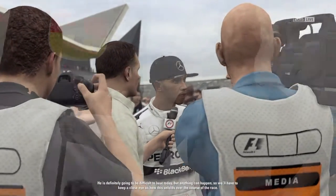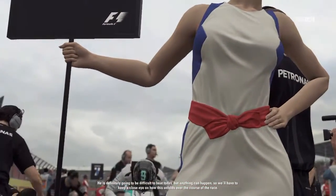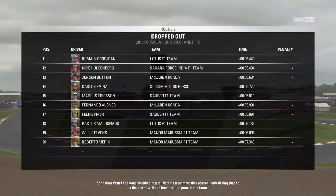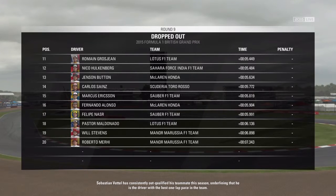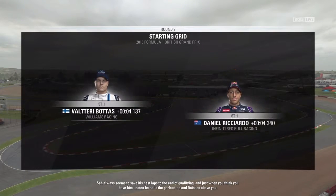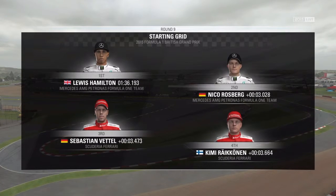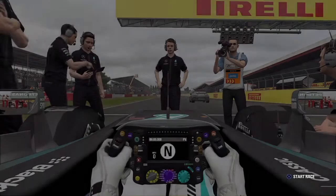He's definitely going to be difficult. He's talking to the F1 broadcasting team, there's Nico Rosberg getting in his car, ready to go into this race of the British Grand Prix. And just when you think you've beaten him, he nails the perfect lap and finishes above you. Let's get going. Let's get this race underway.